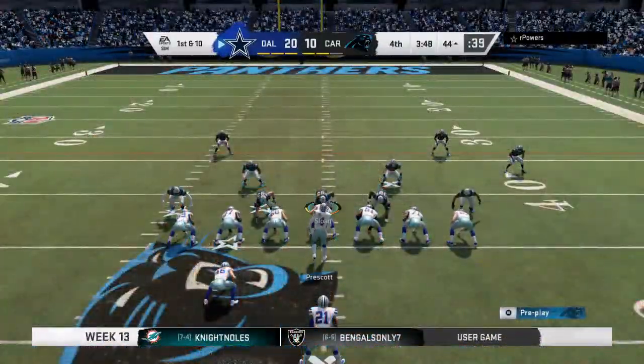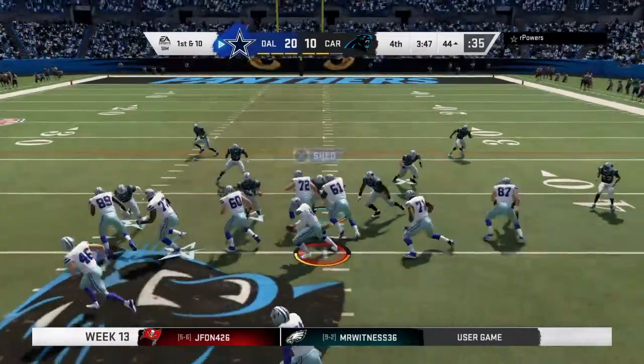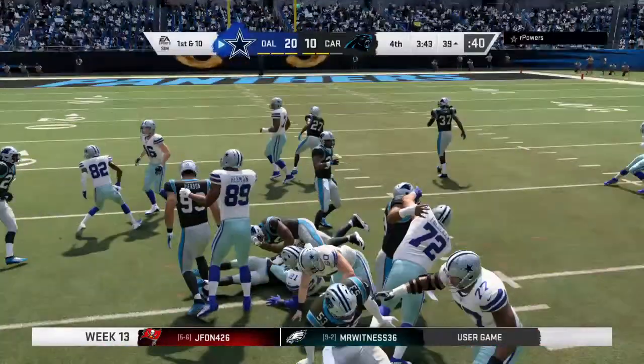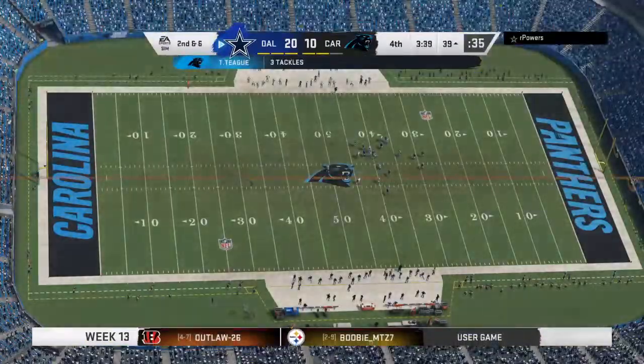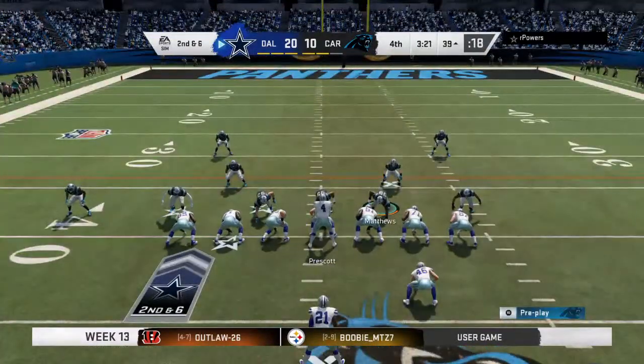So from Panther territory now, it's 1st and 10 at the 44-yard line. Here's Elliott, and he'll get it inside the 40 to the 39. It's a pickup of 4, and it'll bring up 2nd down. The run got 4. Now they deal with a 2nd and 6.